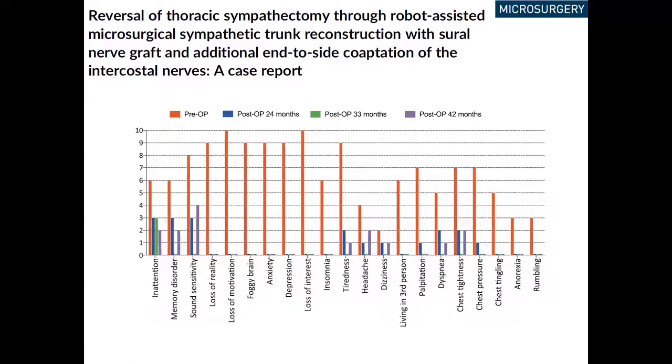On the other hand, there were some interesting findings that are rarely mentioned in the literature. These patients also complained about some psychological disorders such as low energy level, loss of motivation, anxiety, and even depressive mood after thoracic sympathectomy. These symptoms also had significant improvement after sympathetic trunk reconstruction, and no recurrence was found after long-term follow-up.